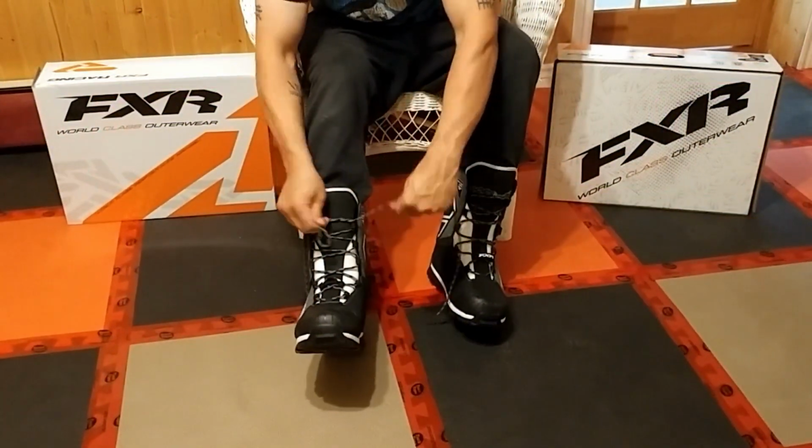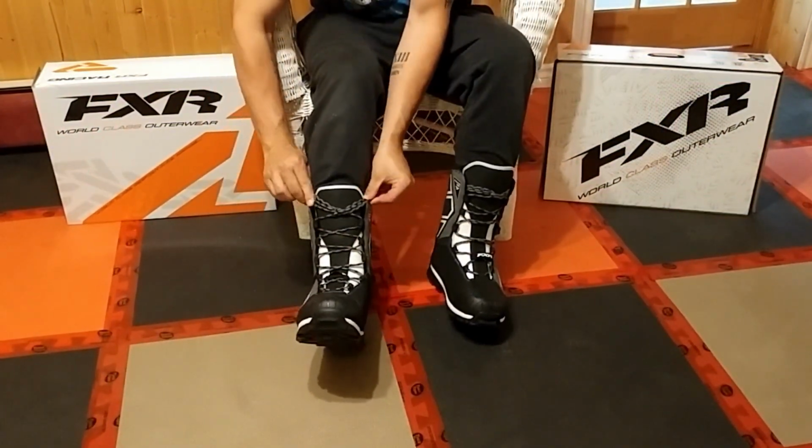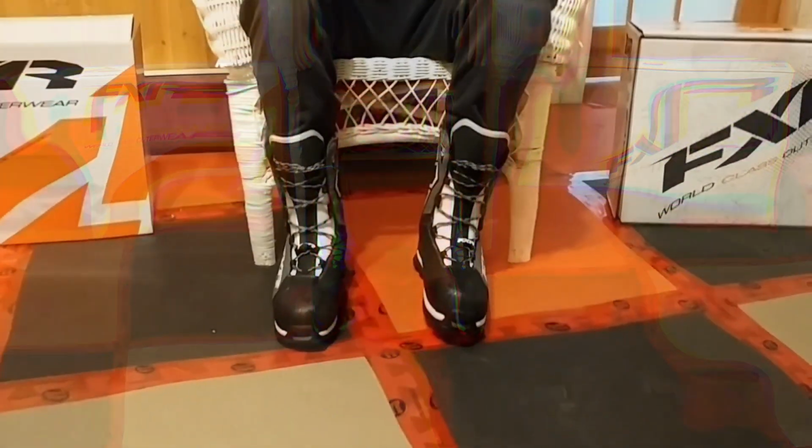They have good ankle and calf cushion support with a molded inner heel flex insert and stiff upper reinforcement.